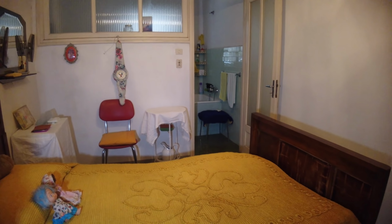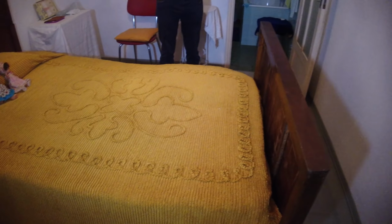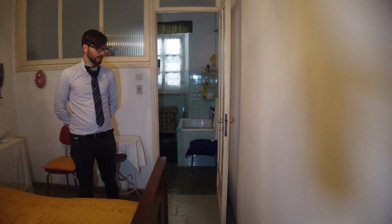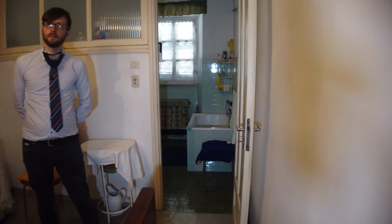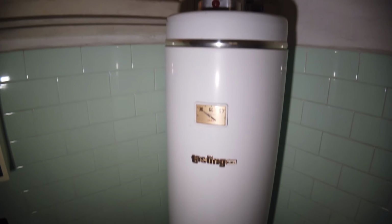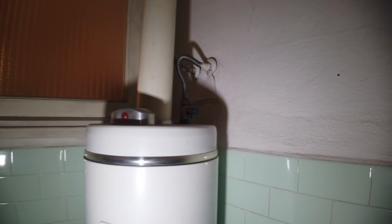So here is another example of walking through someone's bedroom in order to reach another bedroom and bathroom, right? Yeah, and the bathroom is here. You like green? We have another heating system. You got the unique heating systems here. This is for the water and the shower.